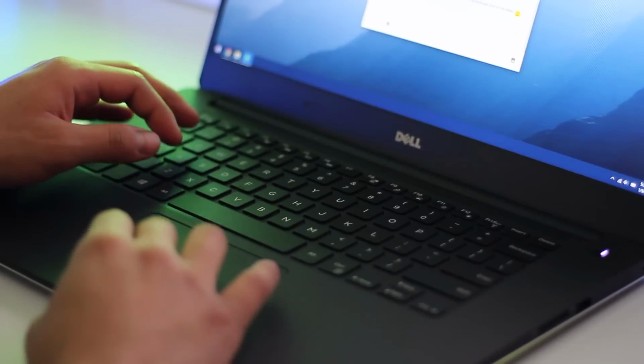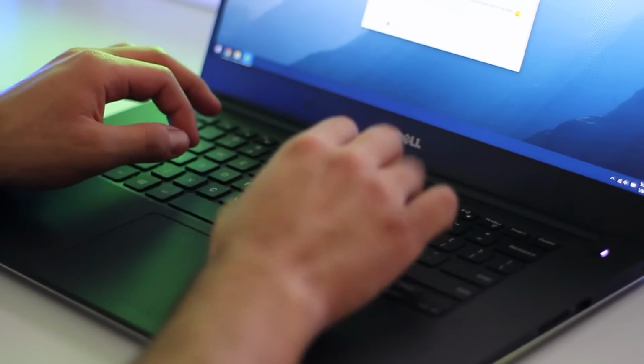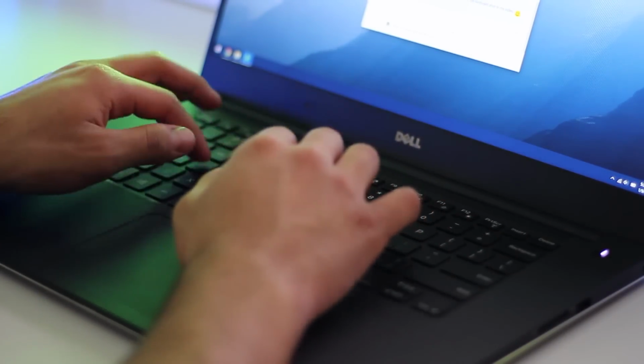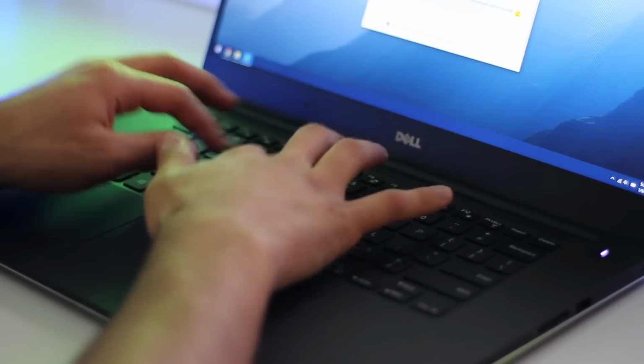As for the keyboard and trackpad, they've been a real pleasure to use. The keys still travel very nicely, they have a good click to them. The mouse also has a good click and doesn't have any issues registering finger swipes.